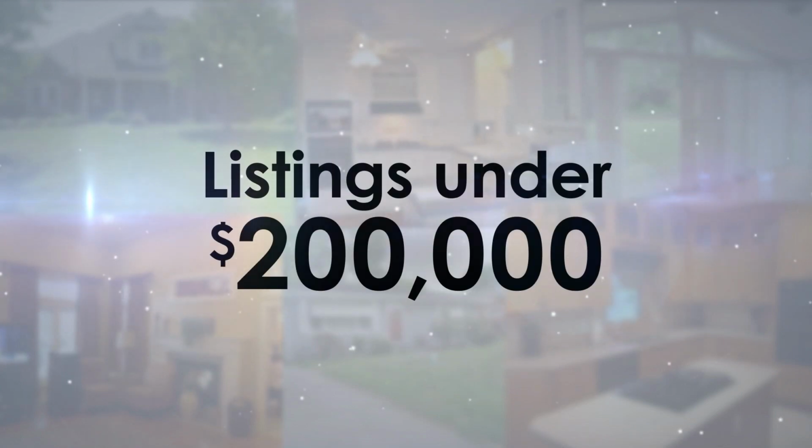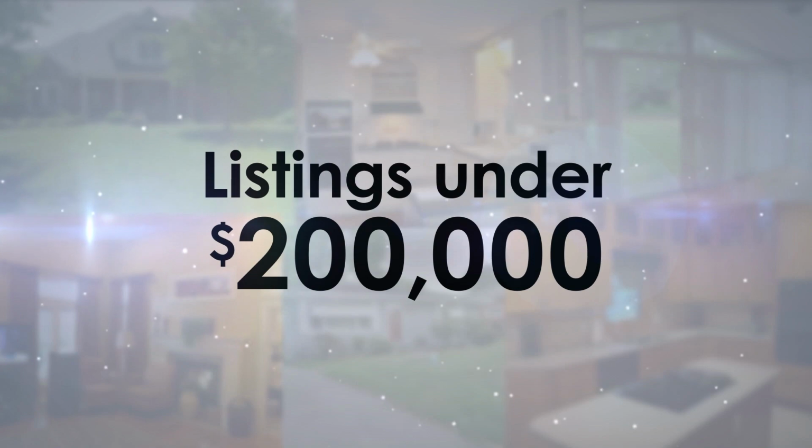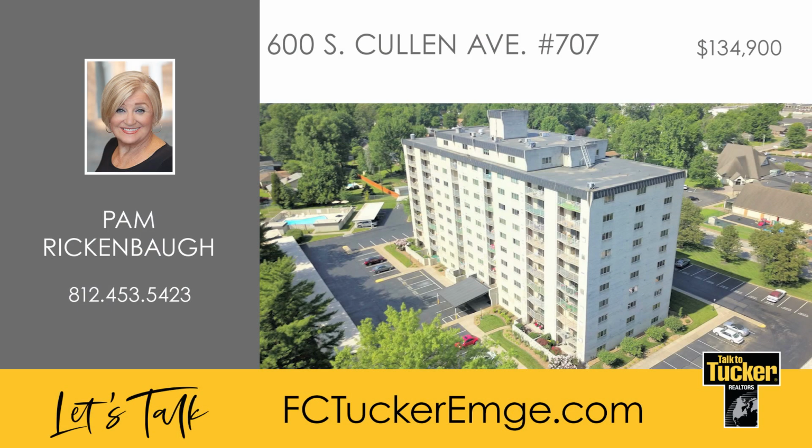First, let's take a look at homes under $200,000. This two-bedroom, two-bath condo is conveniently located on the 7th floor of Bell Manor with a beautiful east side view of the property and pool.